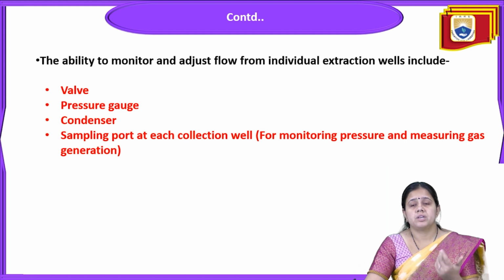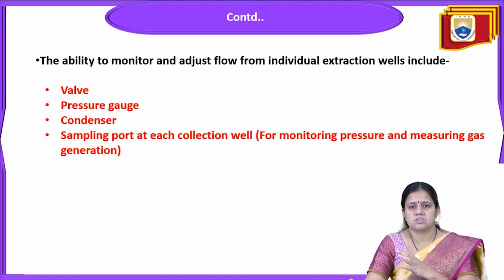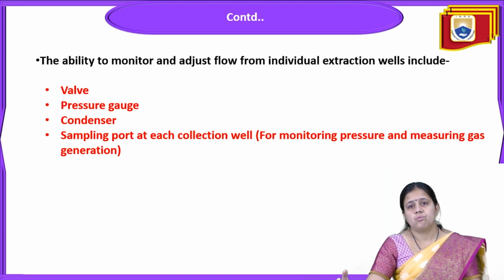The ability to monitor and adjust the flow from individual extraction wells is needed, since there are lots of extraction wells on the landfill site. So how do we monitor and adjust the flow of gas from each well? It will include valves, pressure gauge, condenser, and a sampling port at each collection well for monitoring pressure and measuring gas generation. So four points are there.